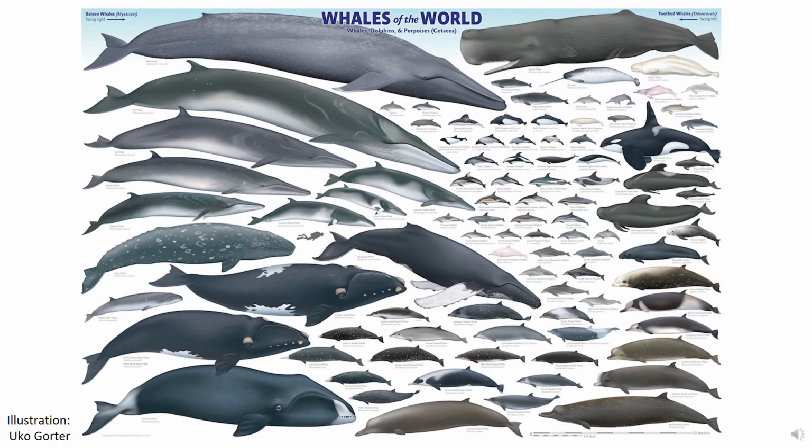Here is the lovely image of the 90 species of cetacean known to exist in the world today. As you can see, there are lots of different species that have evolved to live in different habitats and have developed many adaptations to help them survive, making them a very interesting and varied group of animals.